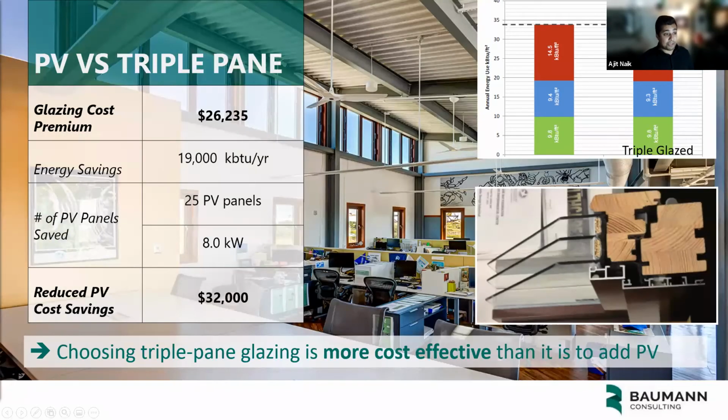Similar story, PV versus triple pane windows. Triple pane windows, again, might not sound necessary for Virginia Beach and maybe not as dramatic, but again, it was less expensive to invest in triple pane windows than it was to invest in PV in order to hit that target of net zero performance. So just like net zero, when you come to BEPS, you have a target and there is a ramification for not hitting that target. So it's always critical to keep that in mind when you're weighing ECMs against each other.